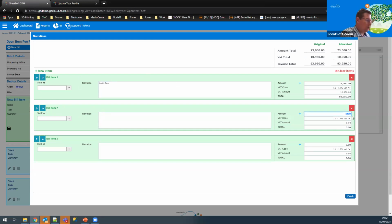What will happen if you do want to show anything separate, so we just want to say 500 for admin or whatever you want to do here, it's going to tell you things don't balance, okay? Because now you've done too much billing to original fee, but that's easy to fix. You can just hit the little plus buttons that will reduce your 73 by your 500 to bring everything back in balance. If you want to show an extra 5,000 fee here for recoveries, okay, again, we're not in balance. I can just drop that off this amount, so everything's back in balance.